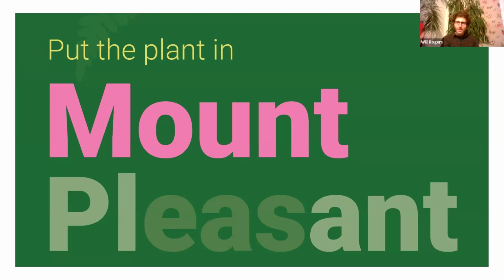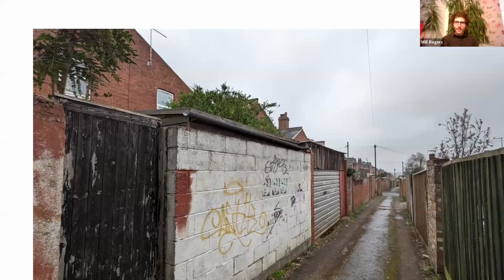I'll put my next slide on, to give an example of how some of the streets are. There's a back alley there. I'm just going to leave that on for a moment while I talk about the project. Essentially, I thought that really what was needed was more greenery in the area to improve mental health for residents.